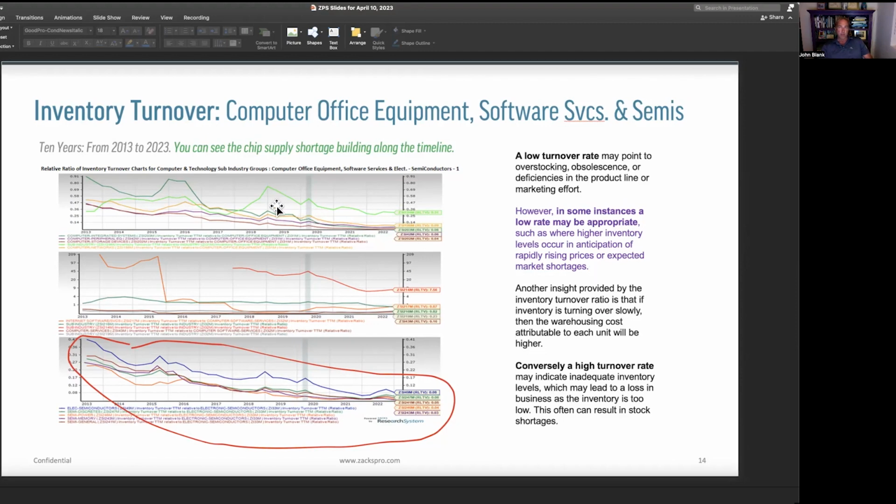So we've got here computer office equipment, here software services, and here the semis. I did the red arrow showing you exactly how the lower inventory turn across the semis is the key point here. That's your chip supply shortage. It's building along a timeline, and I want to show you that it's been building for years. It's not just a COVID event. It's been building for years, folks. We've had this problem with these chips. People are turning to the chip businesses in so many ways for so many different devices out there.